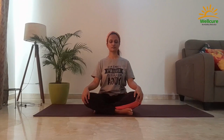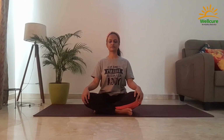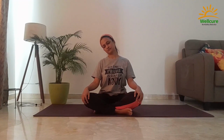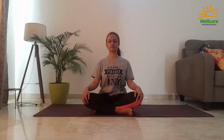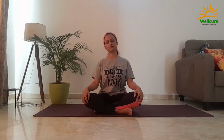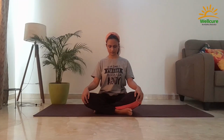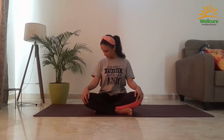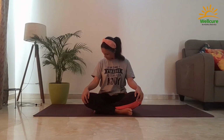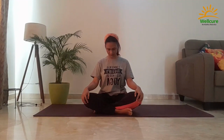You can next practice lateral bending of the neck. So bend your head to the right side, center, and bend your head to the left, center. 2 more times on your own. With this, we are loosening and relaxing the neck muscles, and slowly bring your head back to the center. You can do 2 neck rolls, the clockwise and anti-clockwise direction. So inhale as you take your head up, exhale as you take your head down, and repeat on the other side as well. Once your neck is fairly relaxed, we go to the next practice.